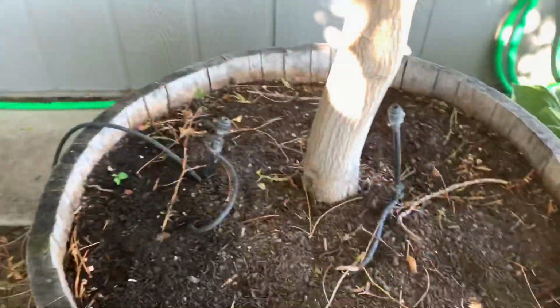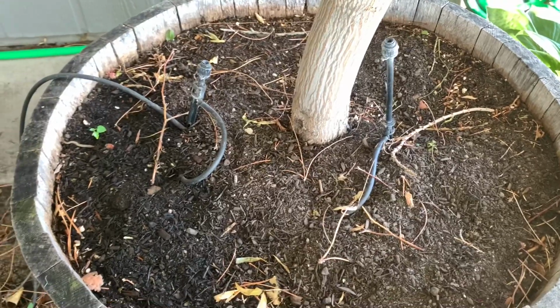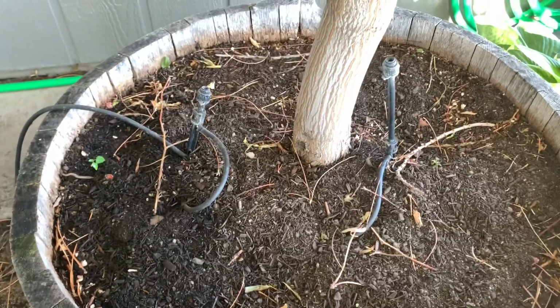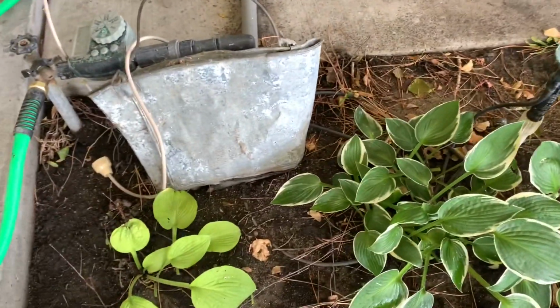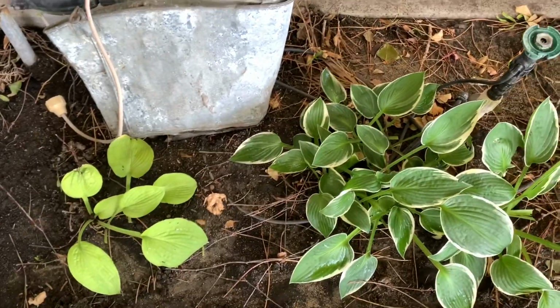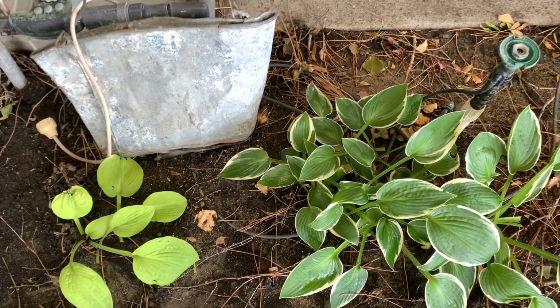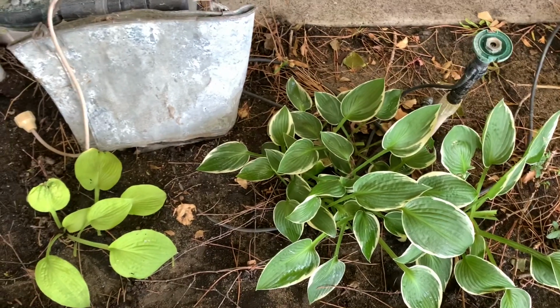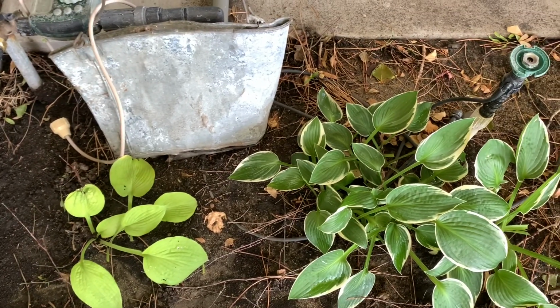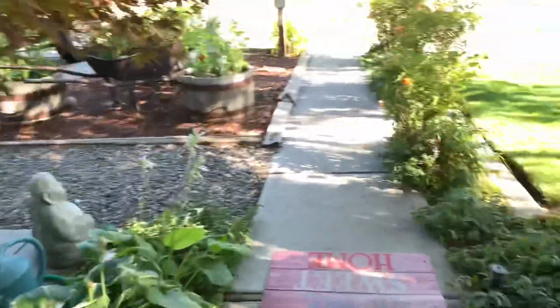This is the Japanese maple, which I did not underplant this year, but I did top dress him with some compost, so he's real happy. This little section of hosta, I don't know what I'm going to do here next year. It is total full shade. It does not get any sun at all, and as you can see, it just isn't doing real well. So I'm not sure what's going to happen here next year, but I think there's going to be some changes.